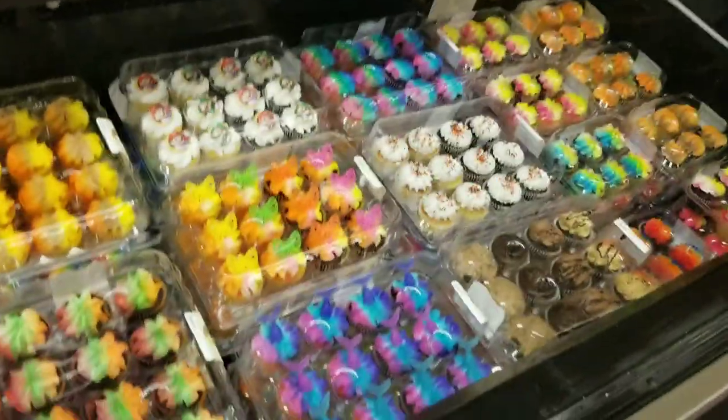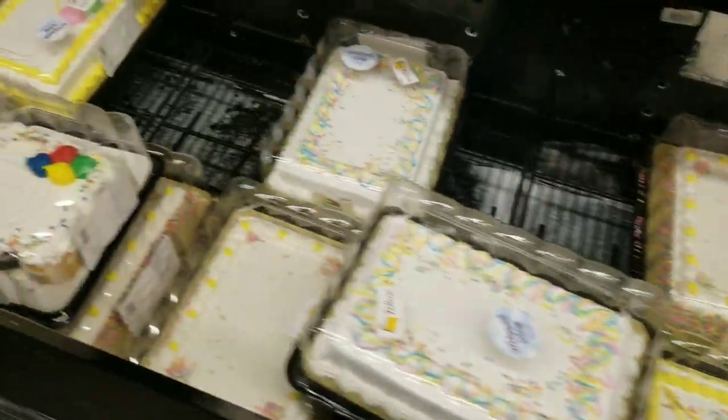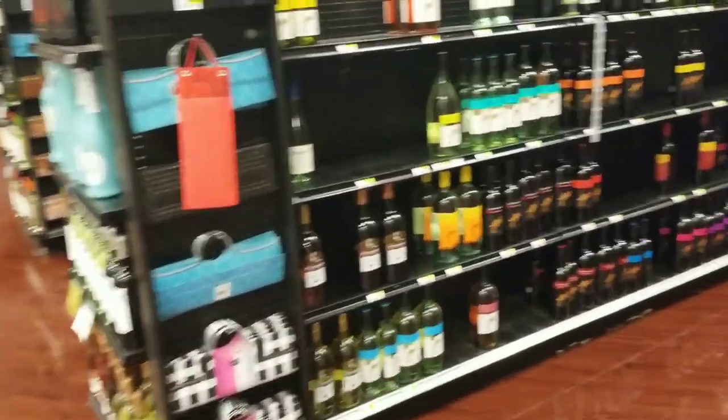Let's see what this thing looks like. Oh yeah, look at that. Okay, so my prediction is at its best, you're always gonna have sugary stuff, and you're always gonna have alcohol, okay? So far, so good. Matter of fact, let's go over here, mosey on.